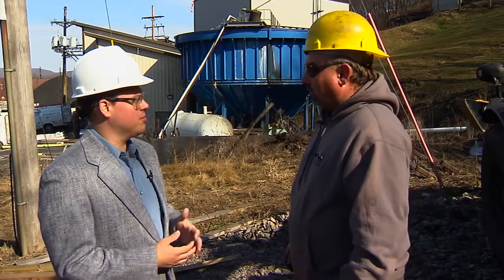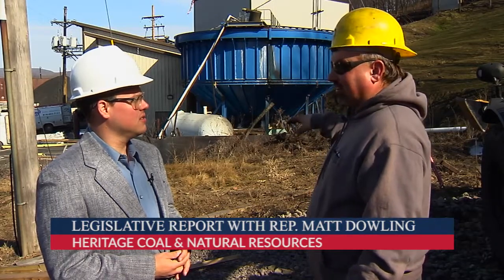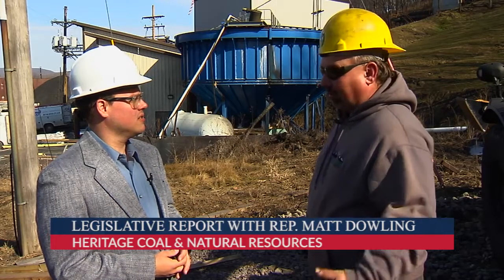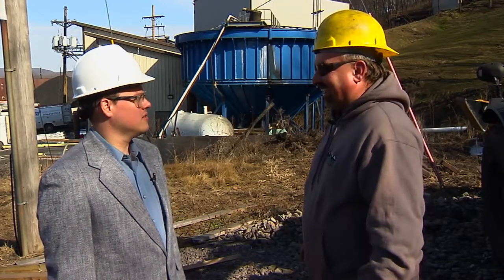Now, in the process of cleaning this coal, about how many employees do you have here on site that are working to keep this place running? We have about 8 different guys just right here in this location, keeping everything going. We have other guys on the jobs and so forth, and getting bigger each day.